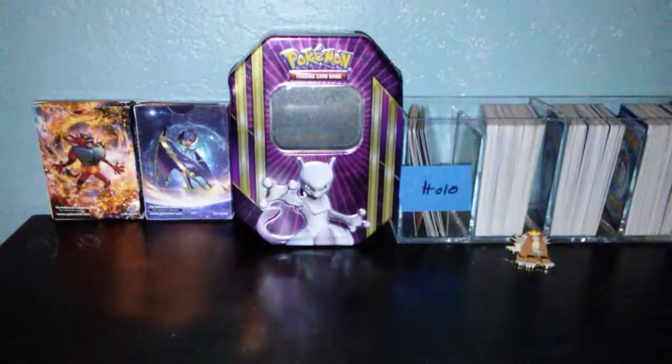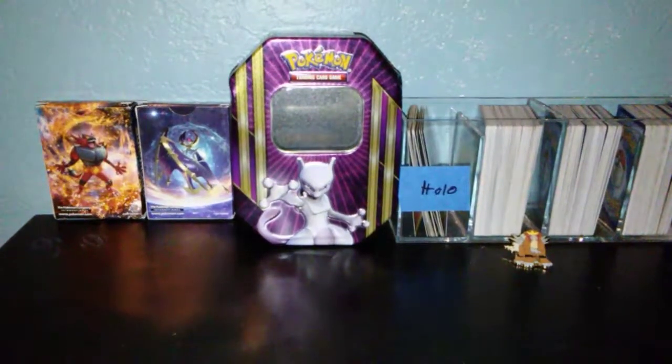Hi guys, today I'm going to be showing you my most valuable Pokemon cards. Well, the most expensive ones, I guess. As the title says, the most valuable Pokemon cards. So I'll say the best for last.